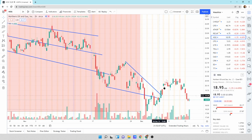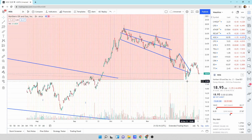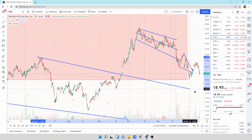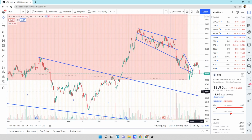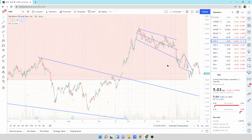Northern Oil and Gas, sometimes they come up, they come back to where it took off again. You know, right here where it kind of broke down, took off, bounces. Hopefully we can bounce sideways here. Man, long ways down if this thing breaks down to the next support level.